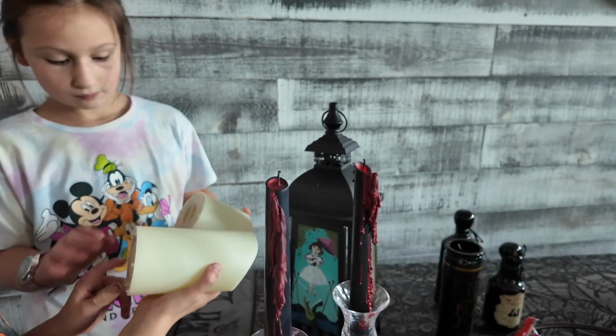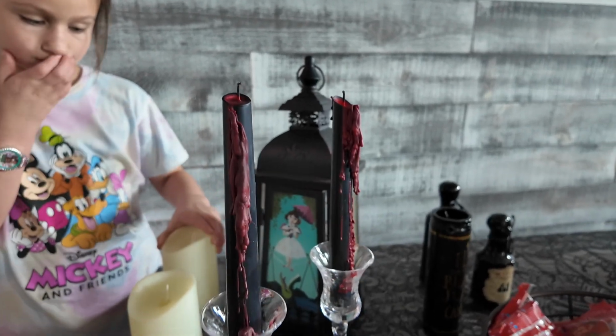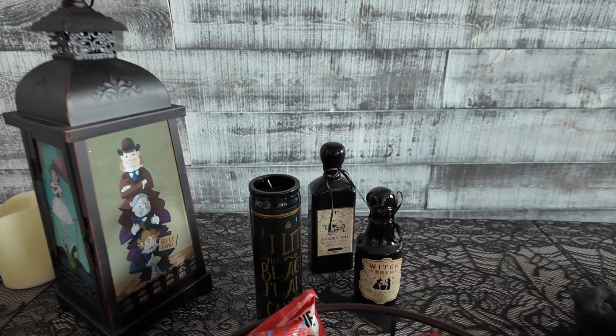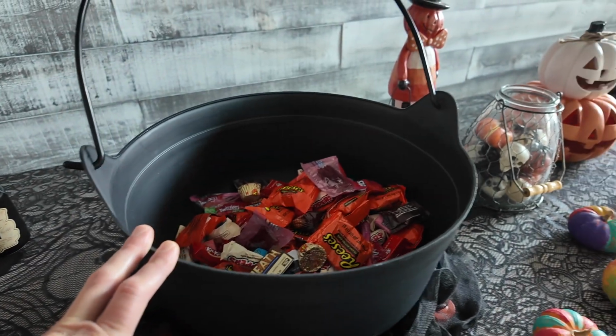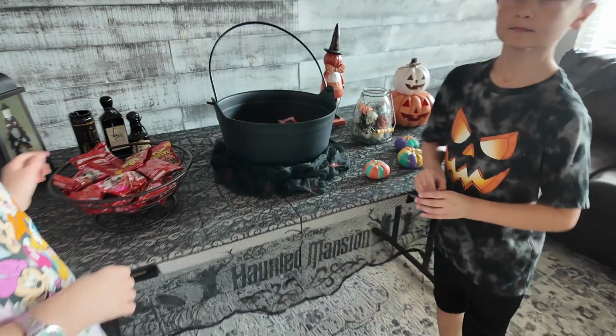We have those blood candles that we burnt about 2 weeks ago, so I really like how they turned out, and I want to just keep them that way for the night. We have our Who Lit the Black Flame candle over there. This is for the puppies that are trick-or-treating, and this is for the kiddos and the parents. We're going to add some more candy in there in a moment, but guys, are you getting excited?